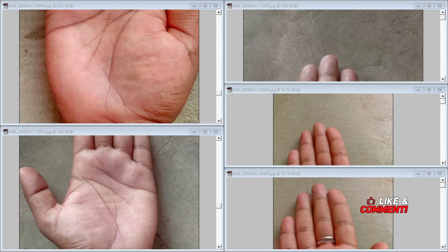We are reading the hand of a particular person whose age is 34.